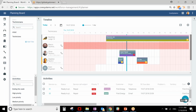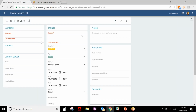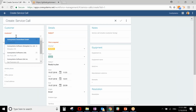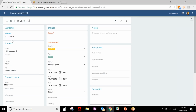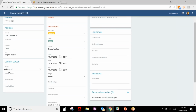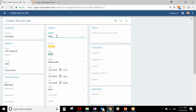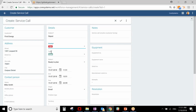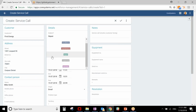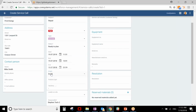So I'm going to start a service call. And for example, I'm going to choose my customer. I'm just going to start typing, called First Energy. And once I chose that, the address will populate, the contact person's information, and I can say this is a repair. The priority is high. They need it repaired right away. And the repair is actually under warranty, so I can change that. The origin that it came in was telephone.